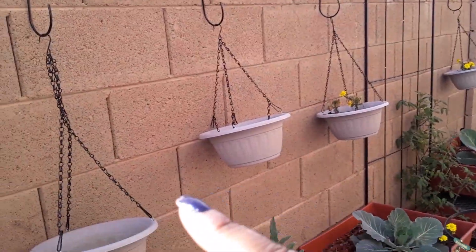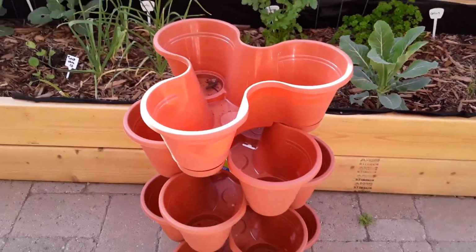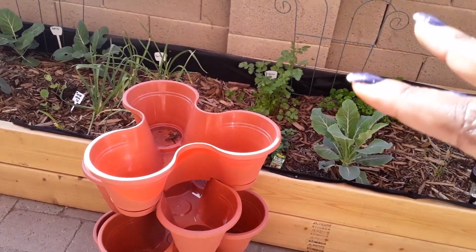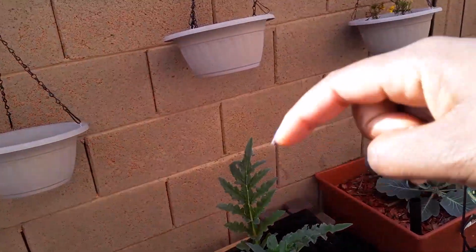I have put these in, but I haven't put anything in them, as well as my pot here that I showed you guys. If you guys haven't seen my video on Dollar Tree items that I got to expand my garden space, I will link it down below.